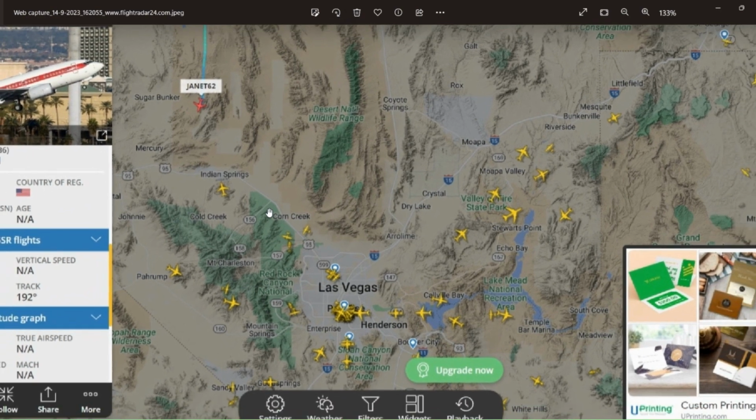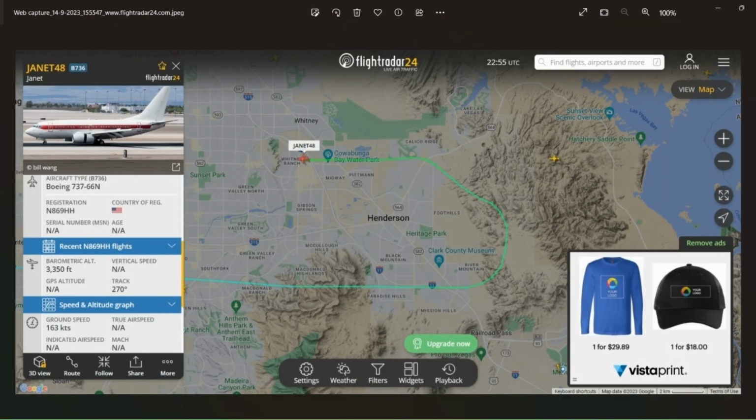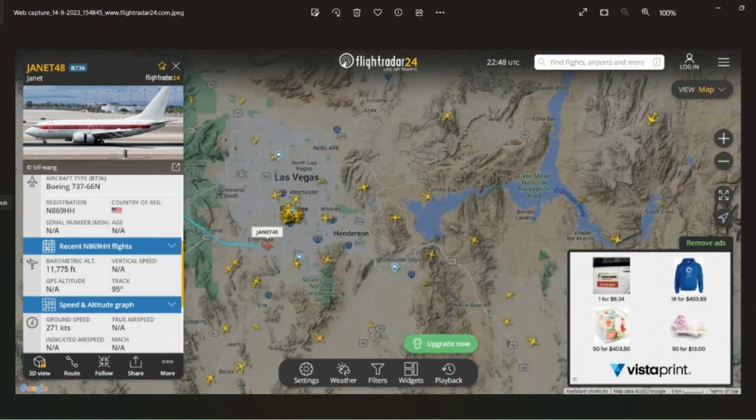But typically, when these planes come down from the north there, from Tonopah, for the longest time, for the last couple of years, they would cut across this part of Mount Charleston right here. And then they would come down and around this way over the Lake Mead foothills and then come into Erie Reed, like with the norm, and blend in with the normal air traffic, right? Well, it just seems like they've been changing up their pattern a little bit. This Janet 48 here has been the typical flight path that they have taken for a couple of years now since I've been out here noticing them.